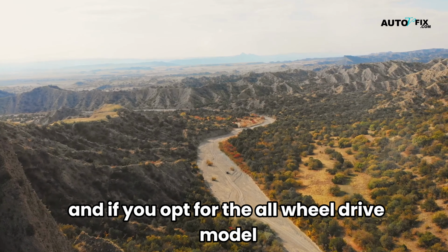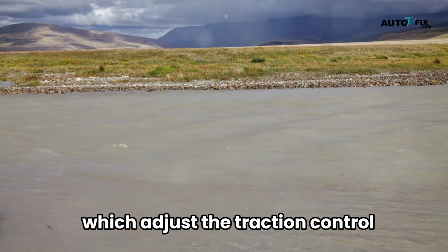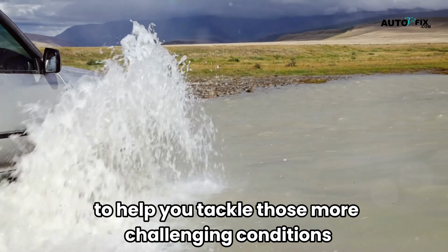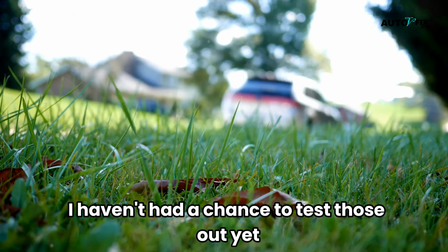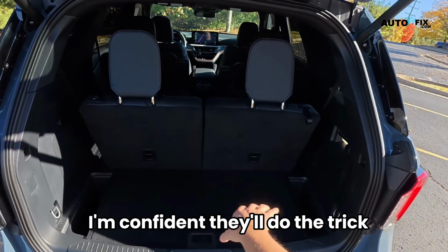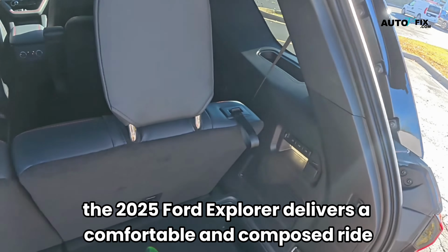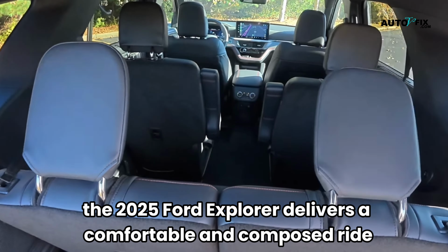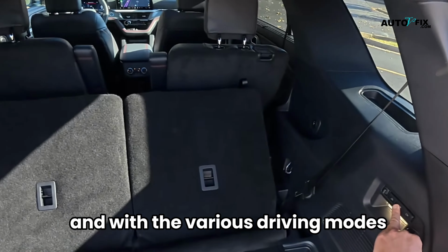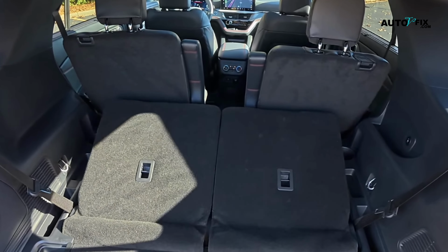And if you opt for the all-wheel drive model, you'll also get snow, sand, and mud modes, which adjust the traction control and other systems to help you tackle those more challenging conditions. I haven't had a chance to test those out yet, but based on my experience with Ford's other SUVs, I'm confident they'll do the trick. Overall, the 2025 Ford Explorer delivers a comfortable and composed ride, with enough handling prowess to keep things interesting. And with the various driving modes, you can tailor the experience to your liking.